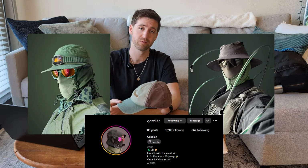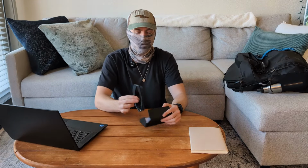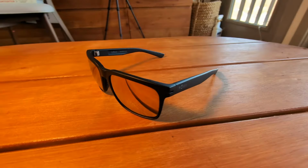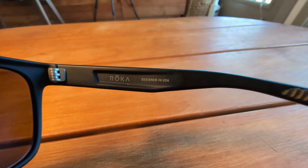To pair with the Buff, you gotta have a hat. Always keep a hat on you. Same reason, skin cancer, no sir, no thank you. Speaking of hats, if you got a hat, you're gonna want a pair of good sunglasses too. These are Roka sunglasses. They're an Austin company, I think, but I'm sure they're made in China, just like everything else. That said, they're still very high quality. They're lightweight, they're comfortable, polarized. They have these nice little grippies on the sides that make it easy to keep them on your head. They're not gonna slip off.